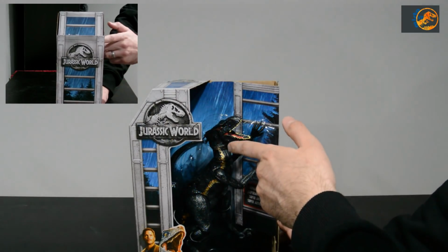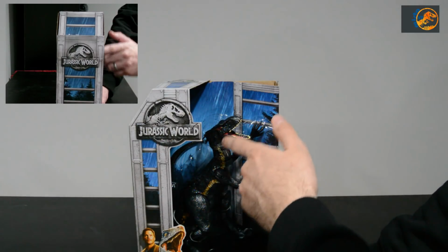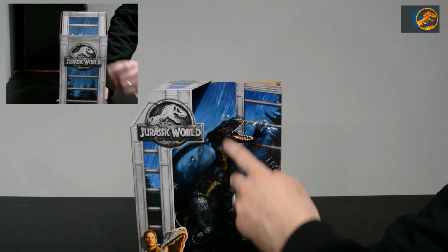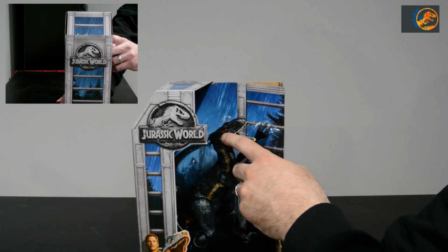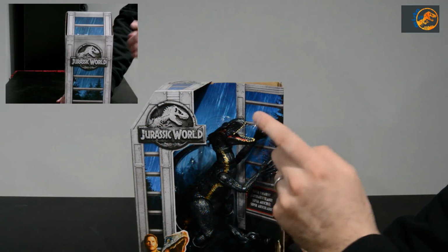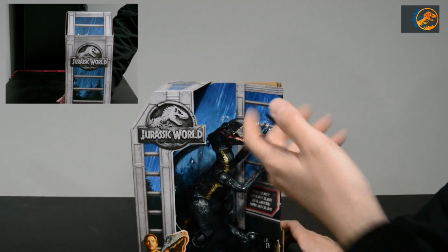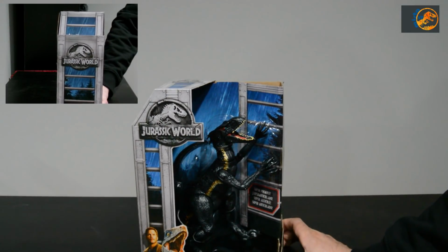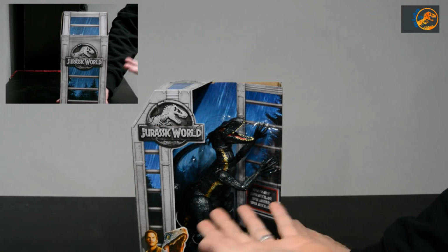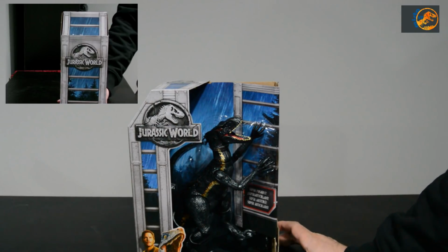I like the detail on the paint apps, like that yellow stripe that was hand painted going down the entire body. I'm a little apprehensive about the eye painting. Now, I do have two of these Indoraptors, and I noticed that they both have the same red dots around the eye, so that's not a defect as I initially thought. But it looks a little weird, and I don't think it actually looks like that in the movie, so I'm kind of curious why they did that. So anyways, let's take a look at the box.